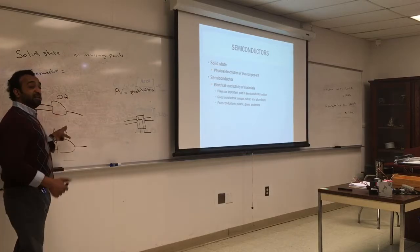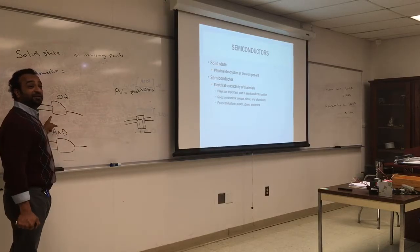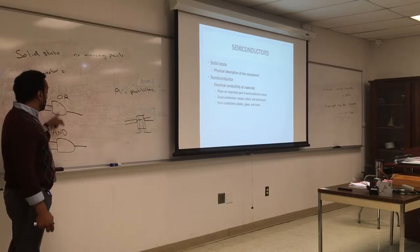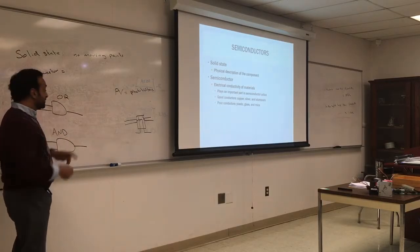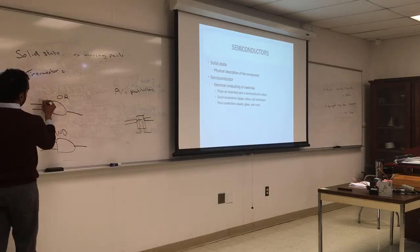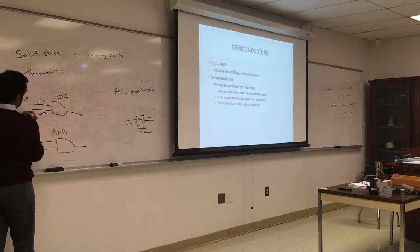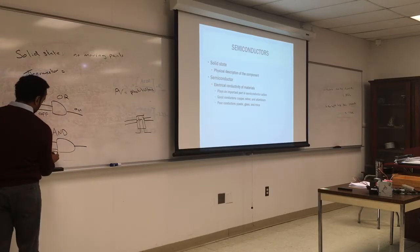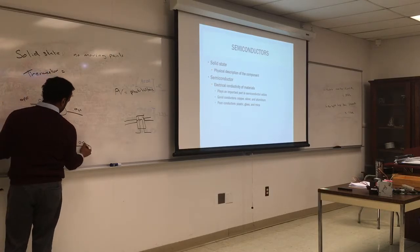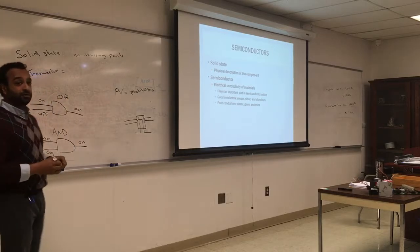So these are the very basic ways of making logic into a small controller. OR and AND gates can be both semiconductors, or they can be mechanical relays. So for the OR, only one of them has to be on for this to be on. And for the AND, this has to be on and this has to be on. If one is on and one is off, it's not going to turn on.